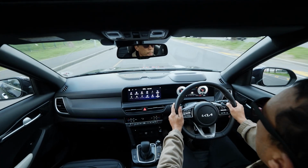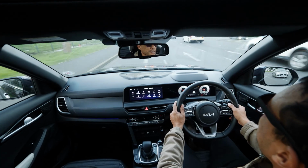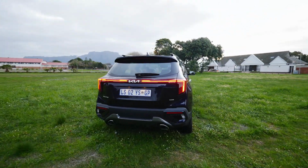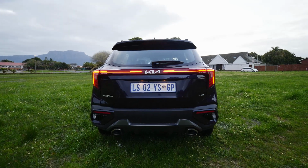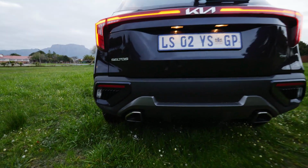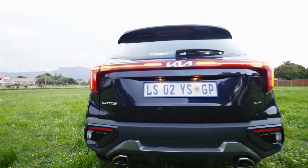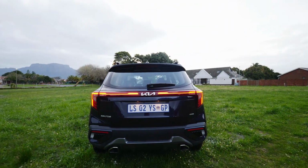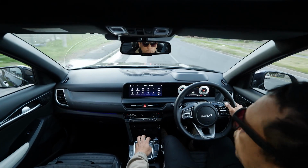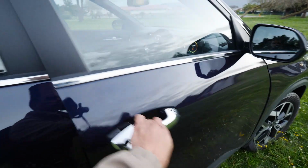Very nice. I didn't tell you guys that at the back there are those twin pipes that look very cool. Looks like the Type R vibes, but obviously not as aggressive on the Kia Seltos, which is a family car. Even though this GT line is labeled and marketed as more sporty, it's still a family vehicle. It is very good value for money. Build quality is spectacular. I like it.